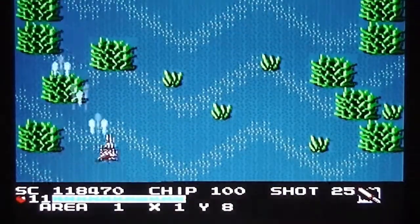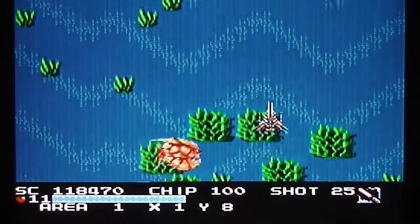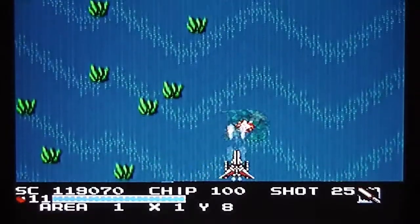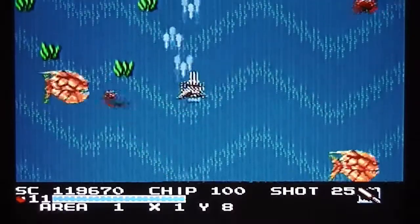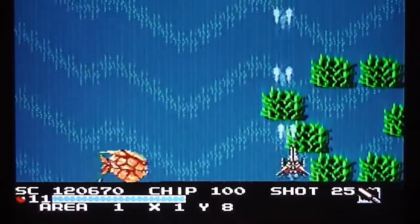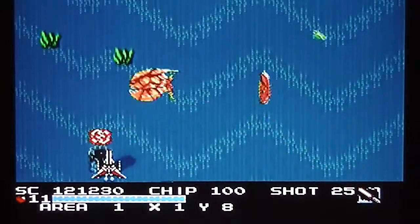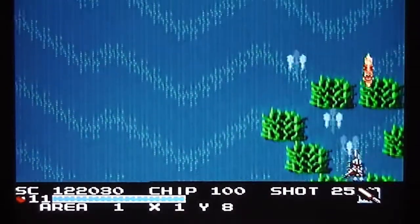Totally uncharted territory now, so let's see what happens. It's another sea-based scrolling shoot 'em up level with some starfish this time, just positioning themselves in various places across the screen. Bit more colourful this one. It's got some greenery as well as the things that were on the previous iteration of the level.